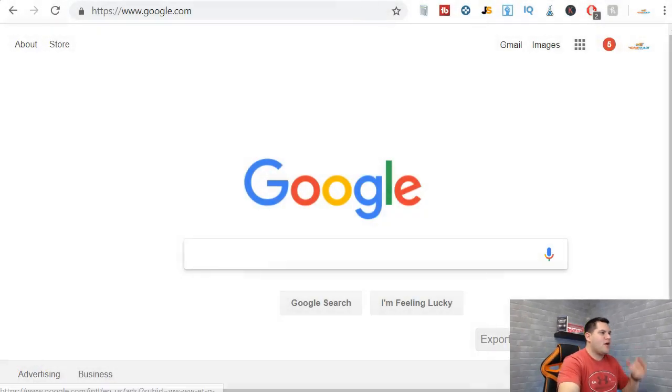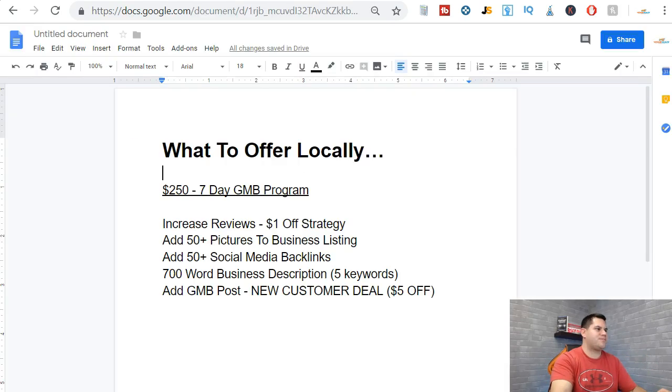that I personally use. But the reason why this is local is because you need to be local to offer some of these services. And let me explain why in just a second. But what I want to show you is how you can make money using Google Maps in 2019. It's very easy, it's very effective, it's very simple. But most people don't realize how much Google Maps affects their business. All right, let me show you this right here.